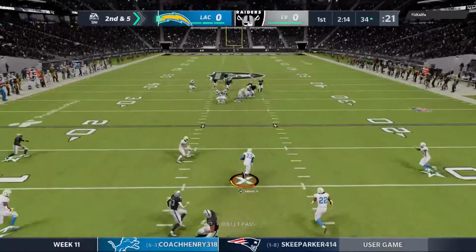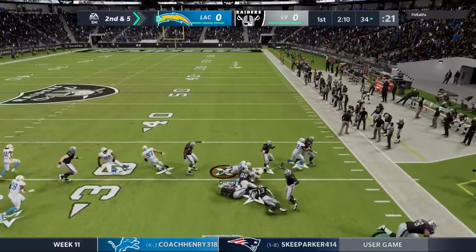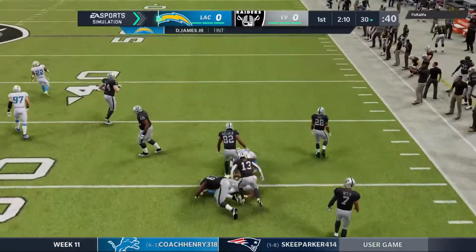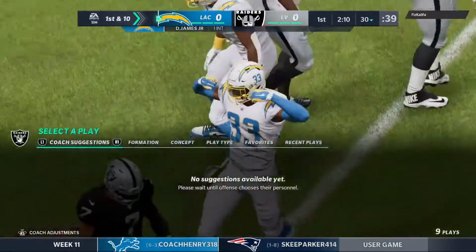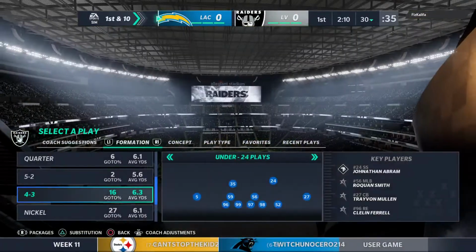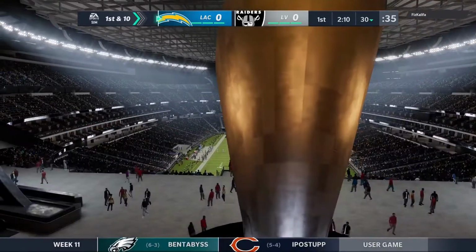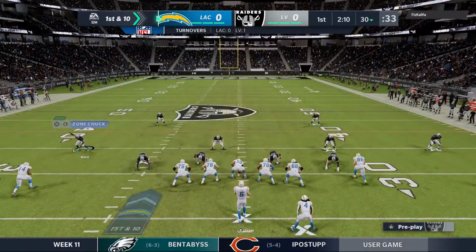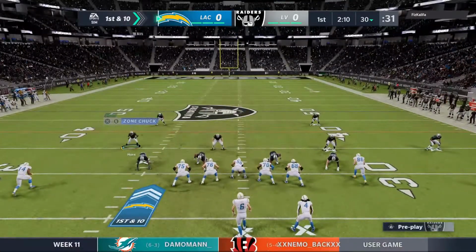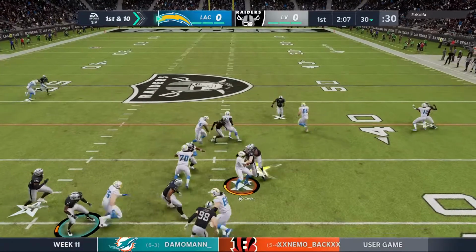Oh, a ball batted in the air, and now it's intercepted. Derwin James with a pick, and he will bring this all the way up to the 30-yard line. He's had a fantastic rookie season, made a lot of lovely throws, but that wasn't one of them. But we've got to give him one, don't we? I mean, with the year he's having, it's a lot easier for he and his teammates to accept that throw because for the most part, what they've seen has been pretty sensational.